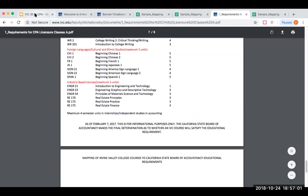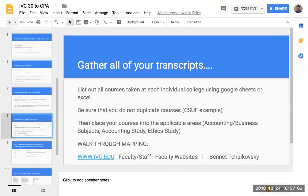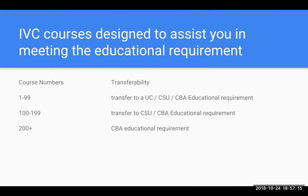Let's go back over to our presentation. So we've gathered all of our transcripts and we've done our mapping. Okay, so let's talk a little bit about Irvine Valley College, and let's talk a little bit about how our numbering system works. So at IVC, when you see an accounting 1A or an accounting 1B, what does that mean? What does that number 1 mean? It means we have the number 1 transfer rate in California. It does mean that, but no, it really means that the class will transfer to a UC or a Cal State, and it will meet the California Board of Accountancy educational requirement.